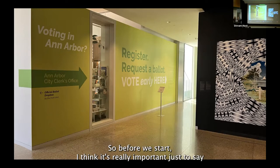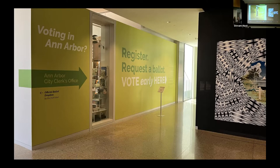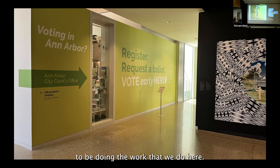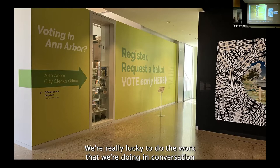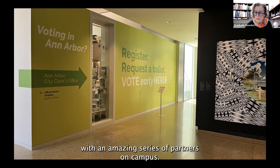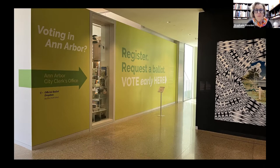So before we start, I think it's really important just to say, and I see some Nemish Vote shirts right up here, that we are very lucky to be doing the work that we do. Excellent. Stephanie, if you would advance. We're really lucky to do the work that we're doing in conversation with an amazing series of partners on campus. Are you able to advance? I'm having a hard time doing it for some reason.